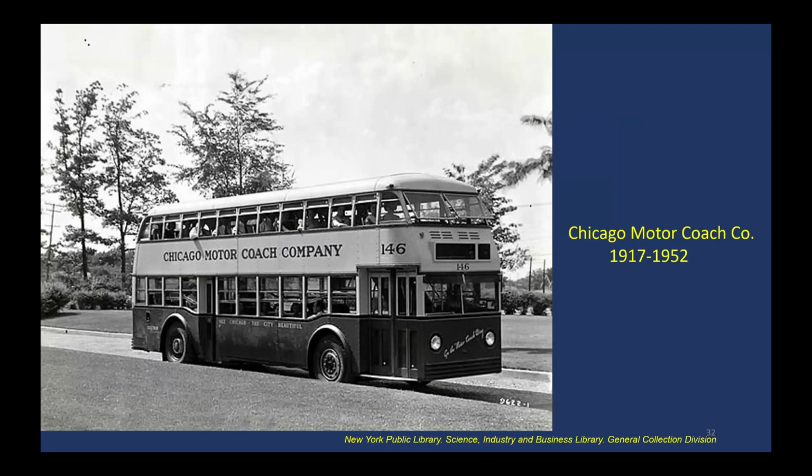As we got farther along, competition arose. Chicago has a boulevard system that, back in the 20th century, was managed by the Chicago Park District, not the city. The Chicago Motor Coach Company was able to get franchises to operate on the boulevards where the streetcars weren't allowed to run. They established this company and had a route structure that ran all over the city, sometimes in direct competition with the streetcars just a couple of streets over.